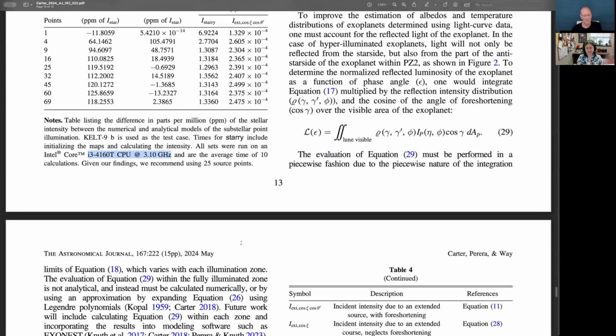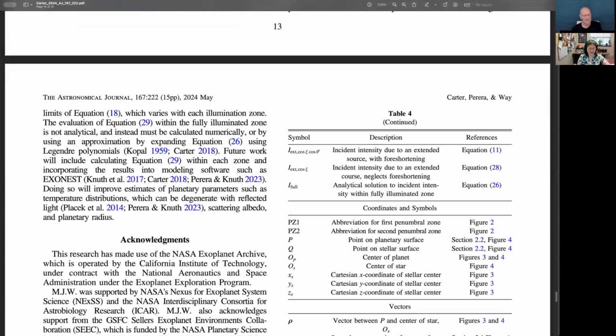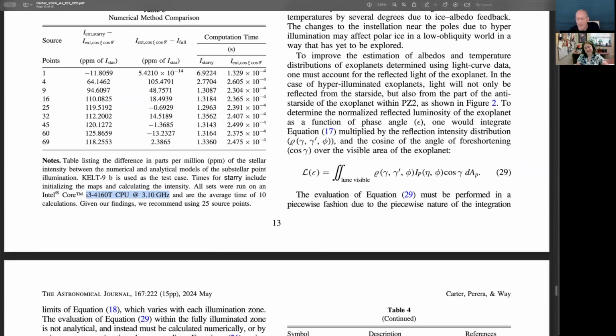Okay. So where do we go from here? I think the only equation left is equation 29. Oh, the foreshortening.